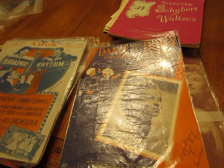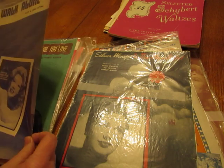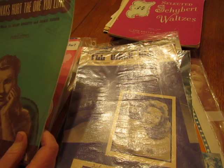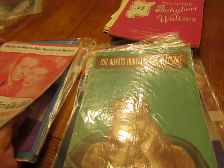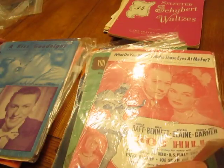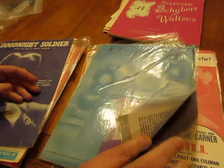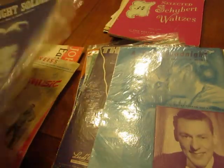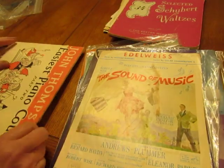Amor, Broadway Rhythm. Silver Wings in the Moonlight. I'll Walk Alone. There's Dinah Shore. You Always Hurt the One You Love. What Do You Want to Make Those Eyes at Me For? A Kiss Goodnight. The Gypsy. Goodnight Soldier. The Sound of Music. This is Edelweiss. That's a beautiful song.